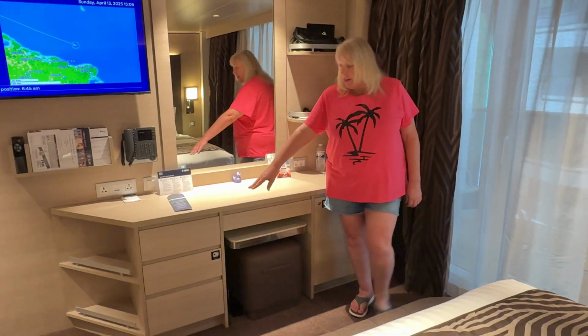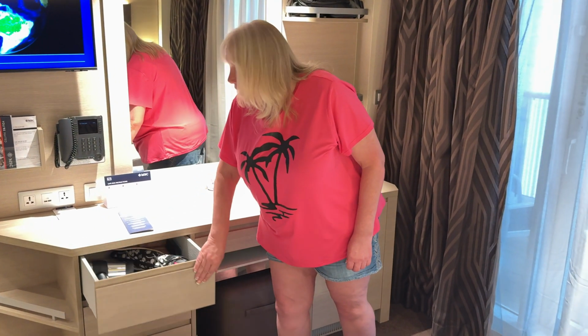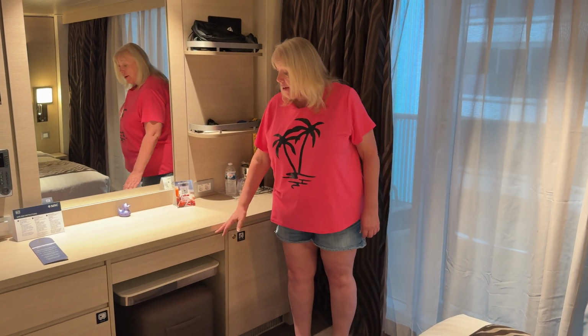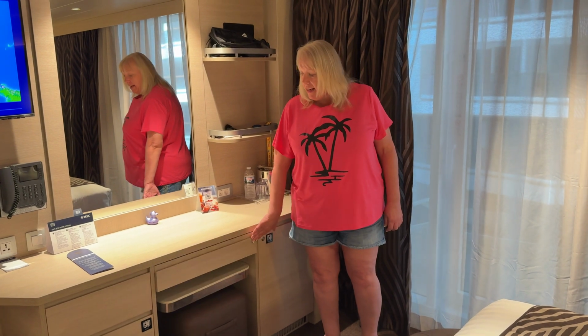The hair dryer is in this top drawer, and you don't have to worry about an extra plug. I keep my other curling irons and things in there as well. The hair dryer actually heats, it has hot and cold, and it does a very good job of blow drying your hair. It did fine for me. And then I keep my makeup and things like that in here.